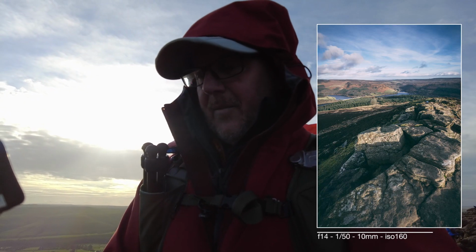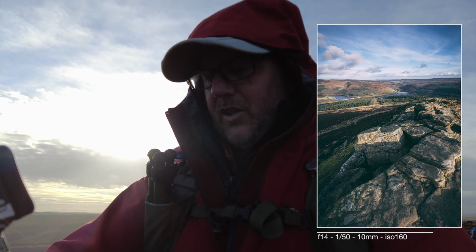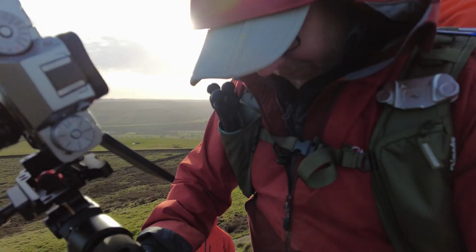Bracket in, there's some wispy clouds in the sky, which is quite nice. The sun's sort of in and out. I am right out at 10mm. I'm just going to move my composition slightly. I want to get a bit more of the edge of the rock in, but I don't want to lose the reservoirs in the background.